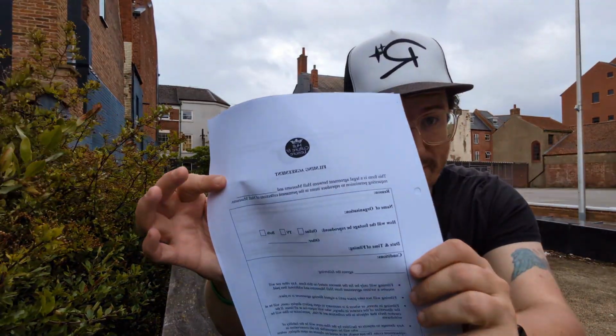With Hull Museums, you need these forms, the filming agreements, one for each site. So that's Wilberforce, Street Life, and what used to be called Hull and East Riding Museums. Now it's the Archaeological Museum. So you need one of those for each one. So I'll get those filled in, sent in. I've left my email address and contact information.